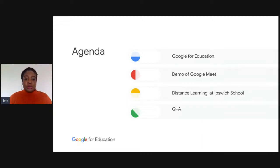We'll go through a little bit of what Google for Education is, just to refresh your memory, a little bit of the demo of Google Meet, and then if you have questions around that, the trainers will be able to answer as we go along. Then we'll hear from Ipswich School about their distance learning experience, and round it off with another Q&A in case there was anybody who tuned in late or wants to ask additional questions after hearing from everybody on the panel.